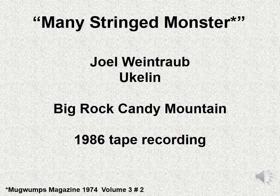But before I proceed further, I will play for you a song on what was once called in Mugwumps magazine, a magazine that concentrated on old folklore instruments, a many-stringed monster.